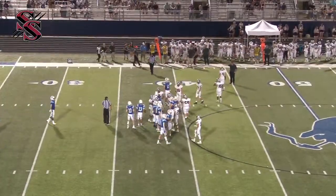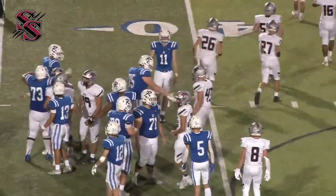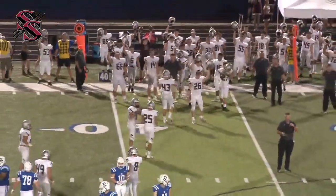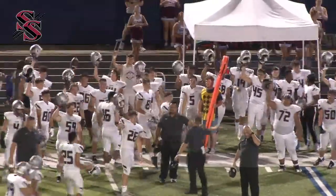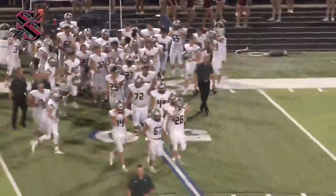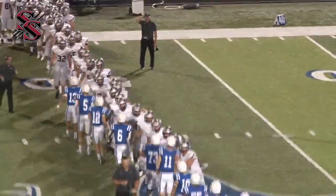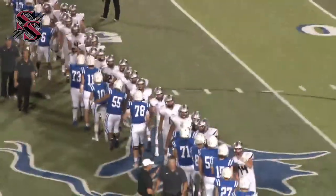Rogers takes a knee. And that'll be it. And that will do it from Whitey Smith Stadium in Rogers, where tonight the Siloam Springs Panthers dropped the opener to the Rogers Mounties by a final score of 51-40. In a game Siloam Springs never quit. Never quit. Great senior leadership for Siloam Springs tonight.